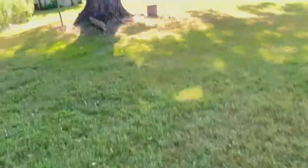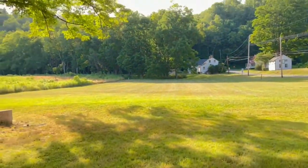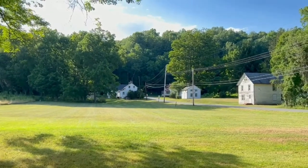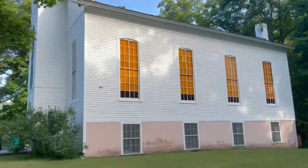I don't know if you can see it, but it's a pretty good land, this too. Here's that land. There's the other houses up there. So yeah, here's a church here.